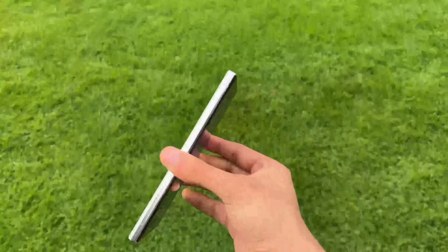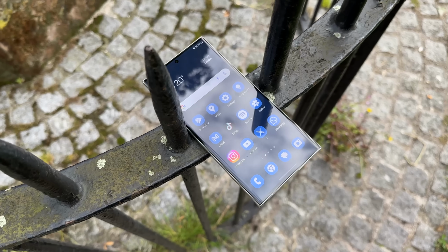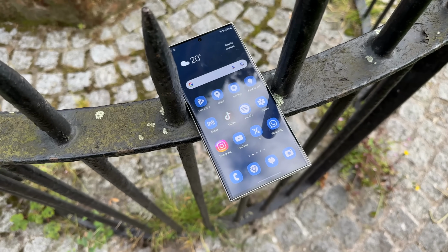And last but not the least, excellent trade-in options for the older Galaxy flagship users. Let me know what you think about Samsung's offers in the comment section below.